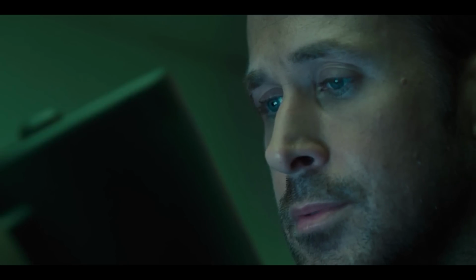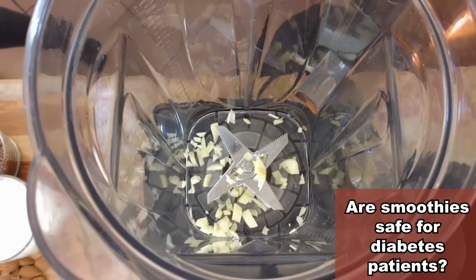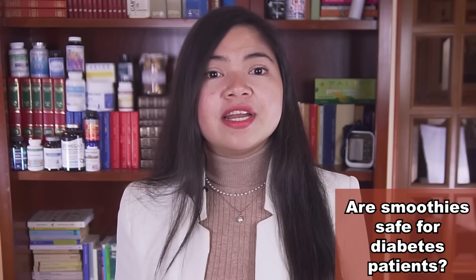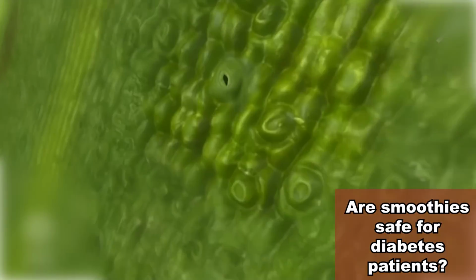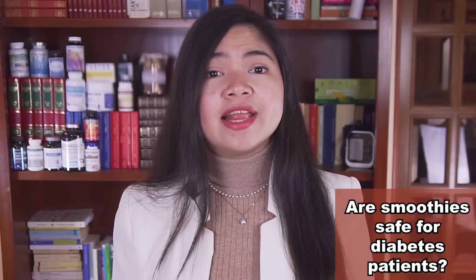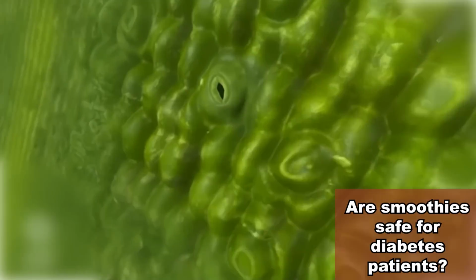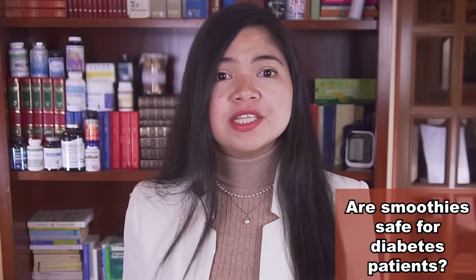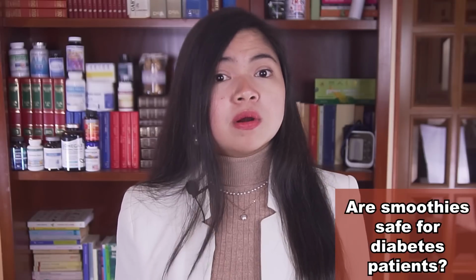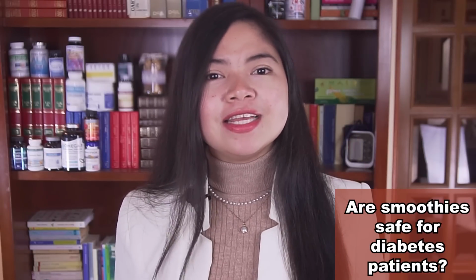It's impossible. Let me repeat this. According to this self-called expert, the blade of a blender, which is several centimeters long, destroys the fiber in an apple or in a veggie. But you see, dietary fiber molecules are just a few micrometers long. Yes, we are talking about the microscopic world here. So it is very important that we understand that there is no way a blender could do any damage at all to something as small as the dietary fiber in fruit. It's not gonna happen. Not to mention that you should always add a source of fats in a smoothie, which also makes the sugar in fruit be absorbed more slowly. So don't worry about what certain experts say and keep focusing on your health.